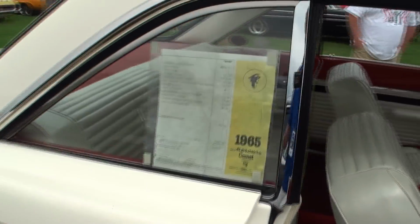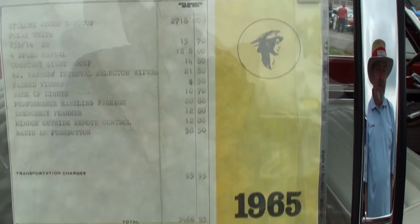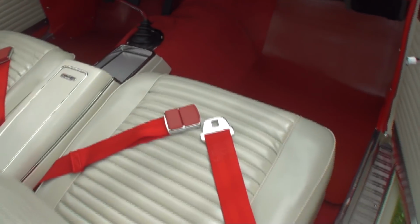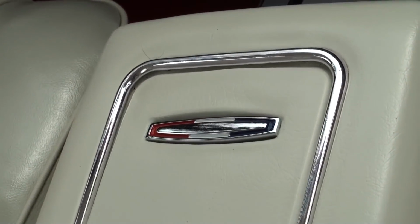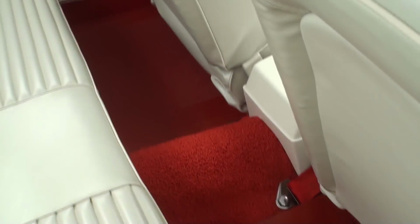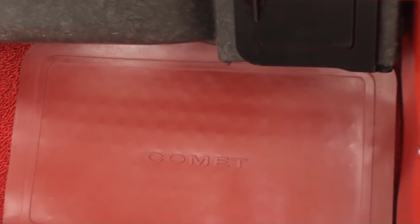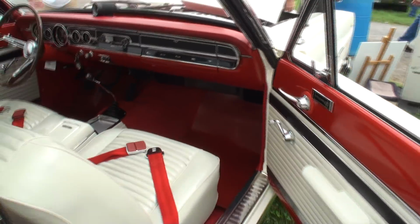I want to show this. I just wondered if there were four keys or five. And one other piece before I forget as I come back in here, I just want to get along with that centerpiece. It goes through the back. Got the original mats in it that have this nine-digit number on them. They say Comet in them. Wow. Perfect.